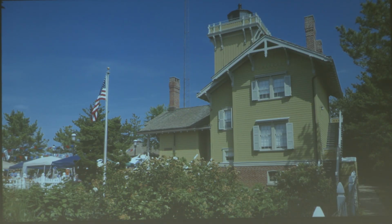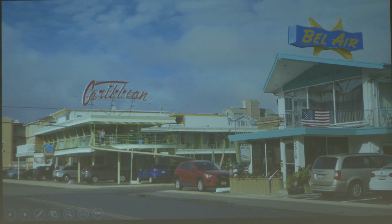Since the 1980s, it's been preserved as a museum where you can see what it would be like to live or work at one of these lighthouses. Of course, when you think of the Wildwoods, the architecture that probably comes to mind are the many colorful motels built in the 1950s, 60s, 70s. And these were made for the automobile travelers. So along with the sun decks and swimming pools, you've got parking lots.